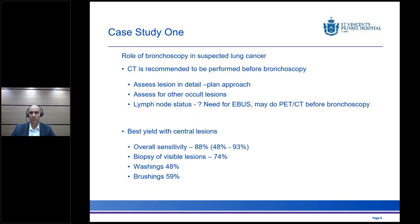And essentially she underwent a bronchoscopy. So I guess just looking briefly at the role of bronchoscopy in suspected lung cancer, generally we would like the patient to have had a CT before doing a bronch. And obviously that helps to assess the lesion in detail. We know where to go with the bronchoscopy. We can plan the bronchoscopy a little bit better.